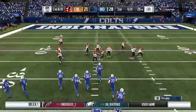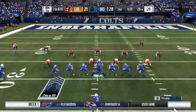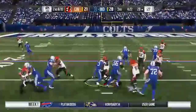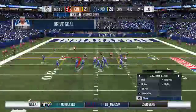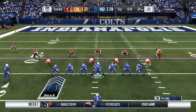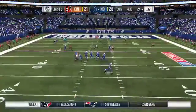After the incomplete pass, here now is 2nd and 10. Here's Hines, and he'll get about 4 as he's brought down at the 24. When you find that kind of yardage, you couldn't be more confident as a ball carrier. And guess what? You're going to go back and tell your offensive coordinator, I'd like to keep carrying it, thank you.